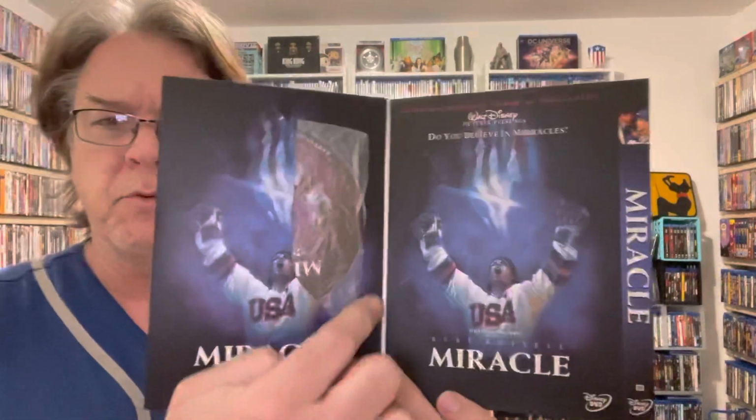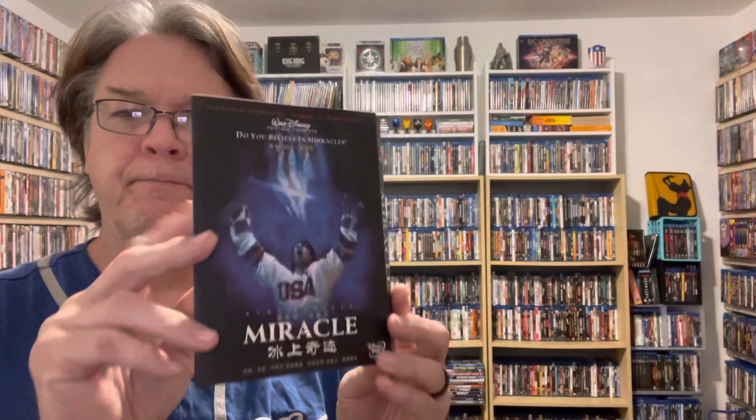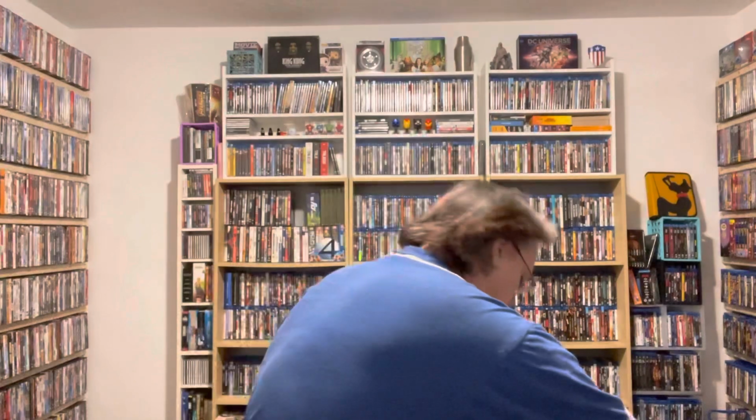The only difference, this one is Miracle. And you see how, now the rest of them are all like this, where it's kind of cut and the disc goes in, but it looks, if I can get it open, to where you can actually fold this into a slip and slide it on a box. So it's kind of a neat idea that you can actually store it either way if you'd like. Pretty cool.